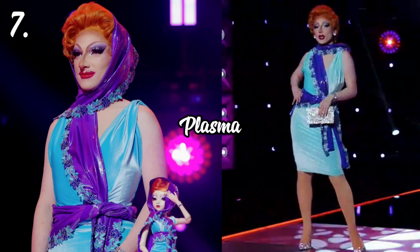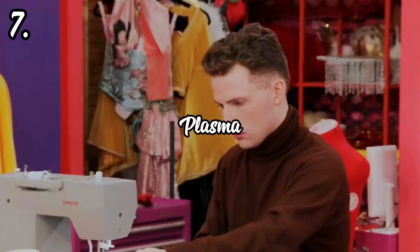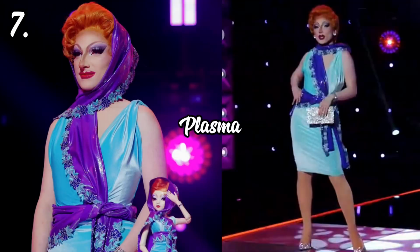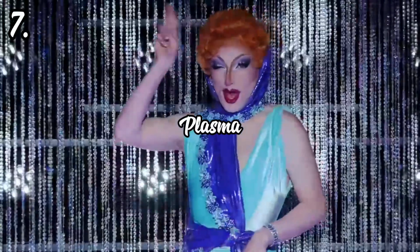Now she was going for a very White Lotus inspired look, and I honestly think she achieved that. Now you know what, she definitely should have refused giving Plain Jane that material, because I think the judges would have appreciated this look a little bit more if she was the only one that showed up in this color, if you know what I mean. But yeah, she takes the 7th spot on our roster this week.